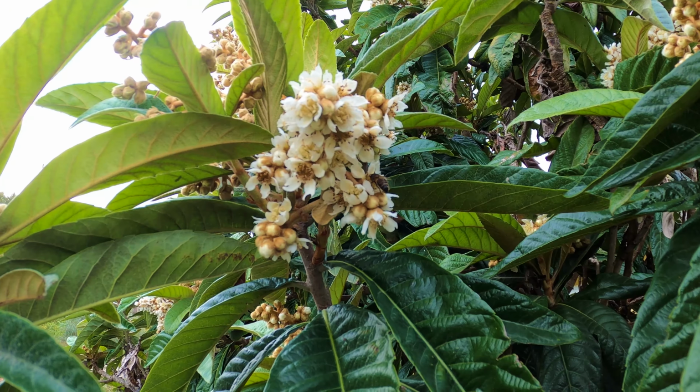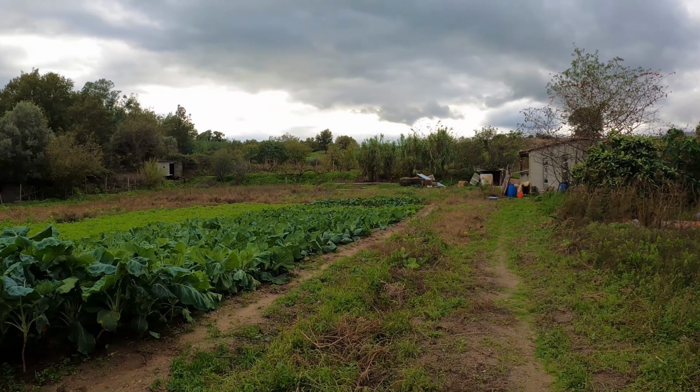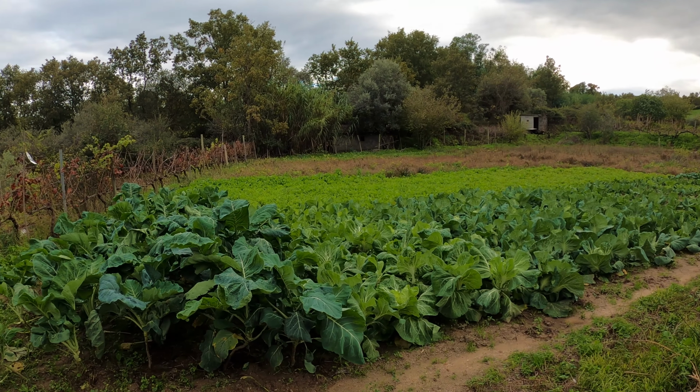And as we come up this way, I can see there is a friend up there. There's a puppy dog. A big Cerdeira Estrela. I say a puppy dog, he's a big Cerdeira Estrela. Lovely guard dogs. And this is the owner's veg patch. You can see there is an awful lot going on here.